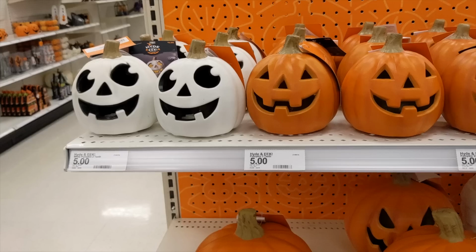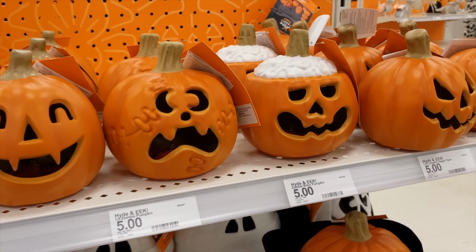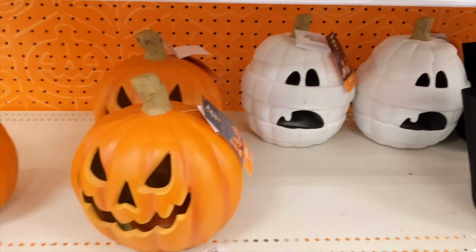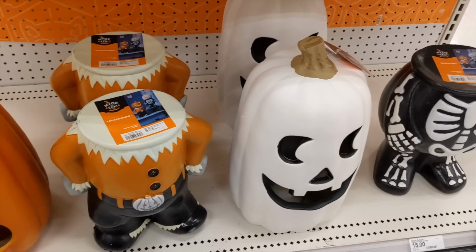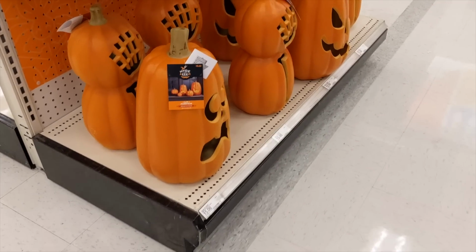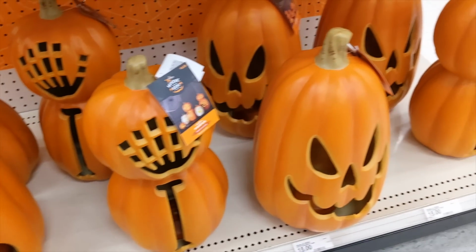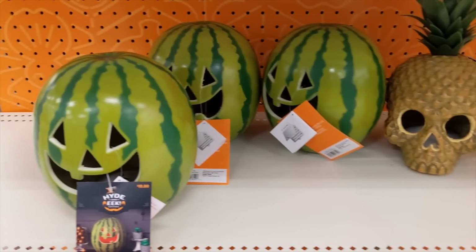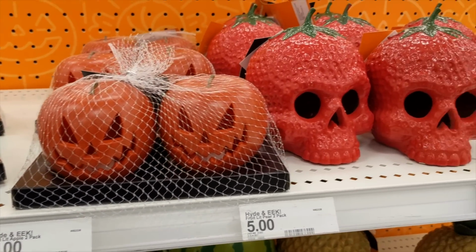Next up on our Halloween list is jack-o'-lanterns. So Target has a lot of different ones this year, and I love all their different faces. We have one with brains out, one with a vampire, one that's a mummy. They have so many cute options. Then there was another little area that has more jack-o'-lanterns and the ever maybe popular or just strange fruit jack-o'-lanterns. Watermelon, pineapple, you name it, they got a jack-o'-lantern of it.